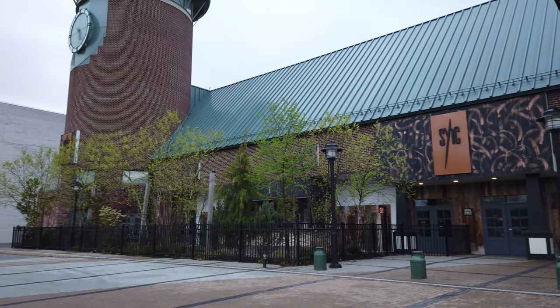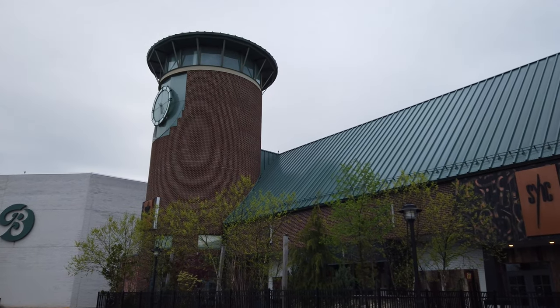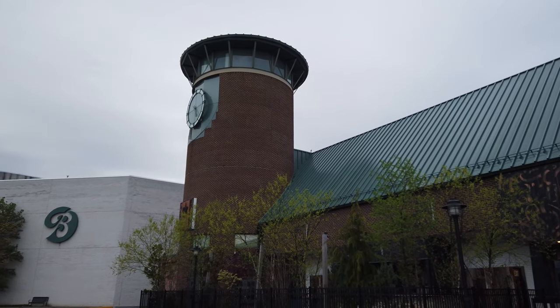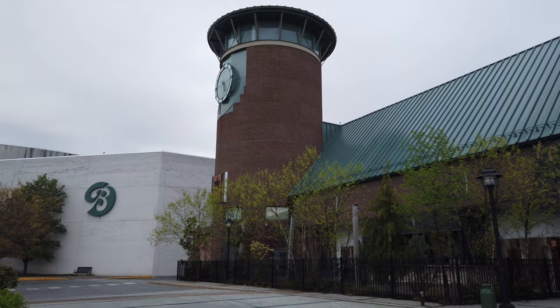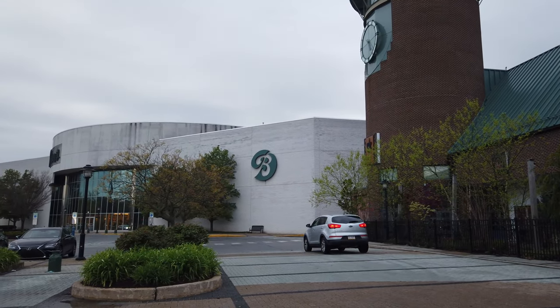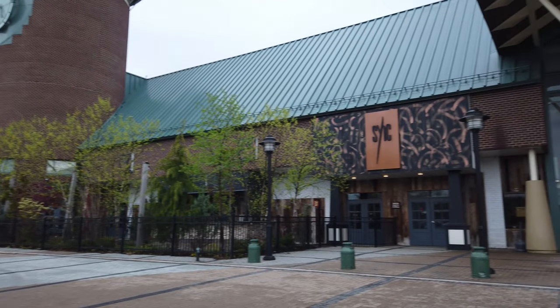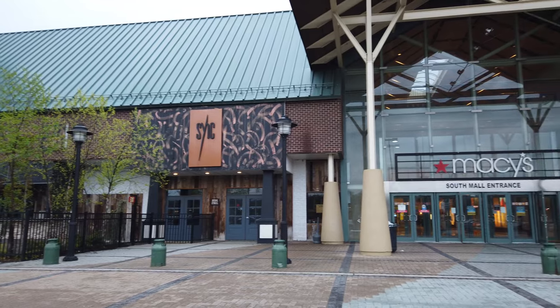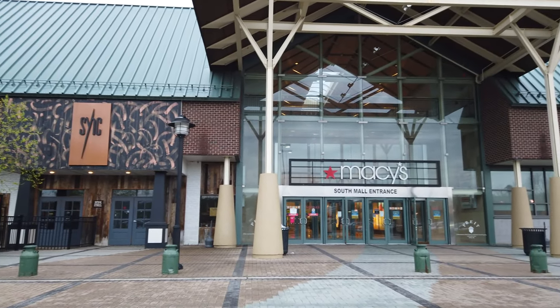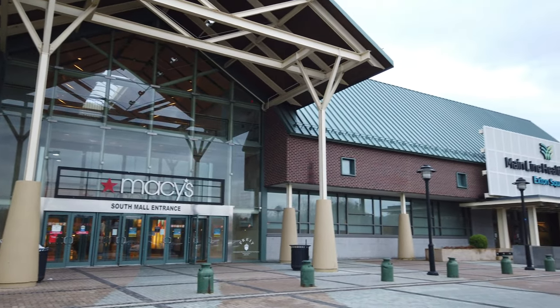This is actually a pretty notorious dead mall. Very, very beautiful property. It's covered in wood. But the owners of this mall, the Pennsylvania Real Estate Investment Trust, PREIT for short, recently finalized a deal to sell this property to a developer called Brandywine.